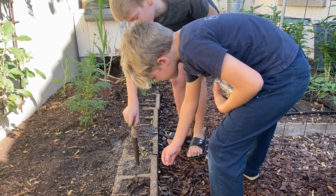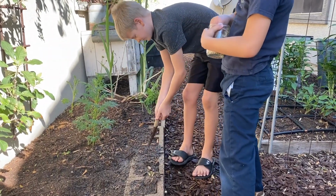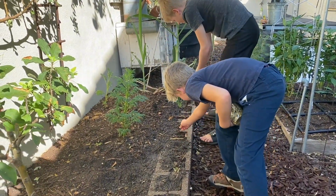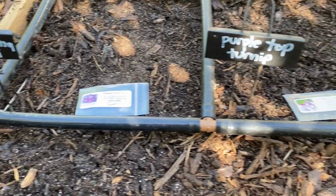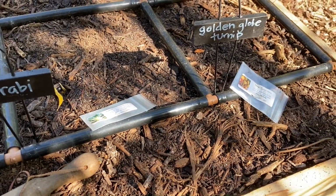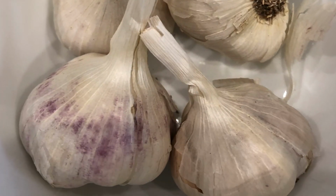Questions about whether to use seeds or transplants? Remember that root vegetables do best when planted from seeds. Those would be things like your beets, carrots, radishes. Your cole crops, things like broccoli, Brussels sprouts, kale, cabbage, all of those types of crops you can plant from seed or transplant. Garlic, you're going to plant from garlic cloves.